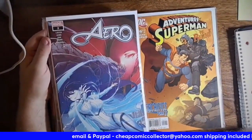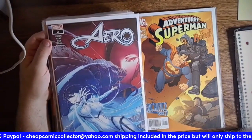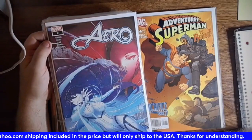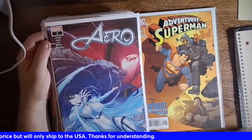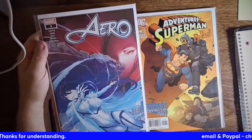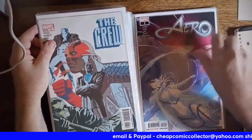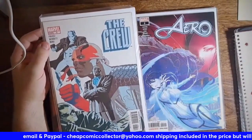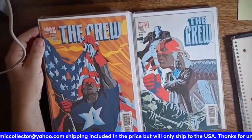This is something called, I don't know how to pronounce this word, A-E-R-O. Aero. Something like that. It's number two. It's from Marvel. Looks to be manga inspired. Don't know anything about it. The Crew, number six, from Marvel. The Crew, number seven.